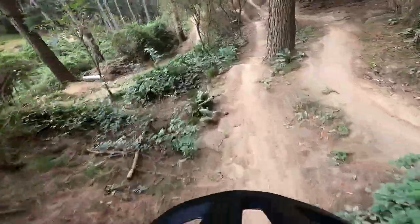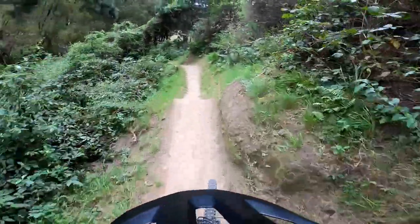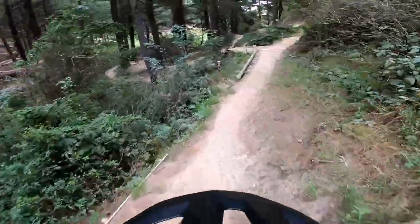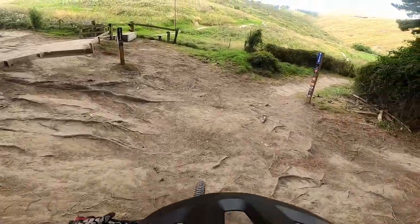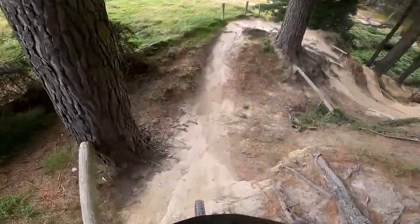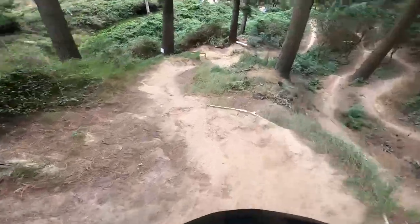It's always exhilarating. Woo. Always get a bit of an adrenaline rush out of Cooper's. Righto, 45. Yeah. Righto, last trail off Deviation Hub is Spurious. So let's get it. Definitely haven't done Spurious for a minute. Woo!